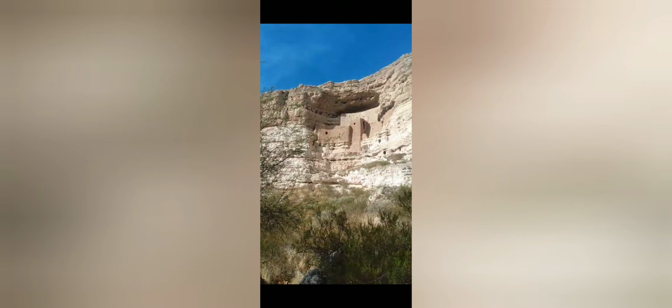All right, so we can't just have photos. Let's try to see if we can find some type of footage of these ancient cliff dwellings found in China. Let's go to China, shall we?